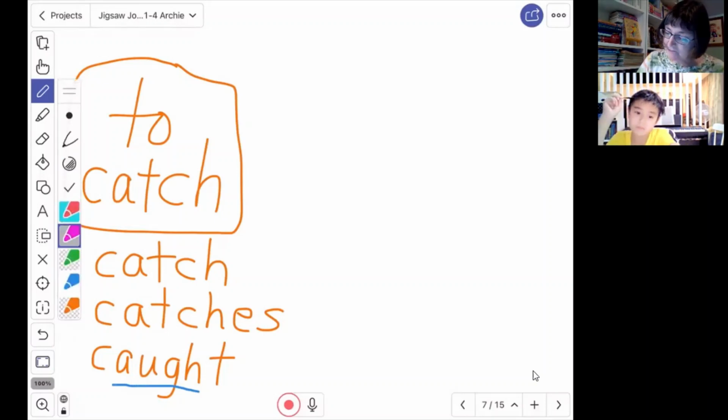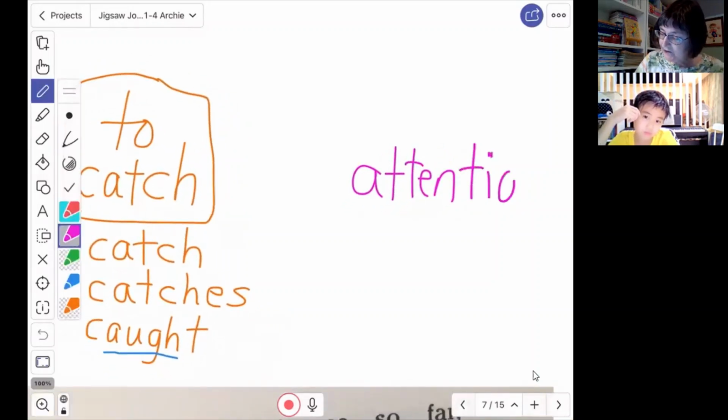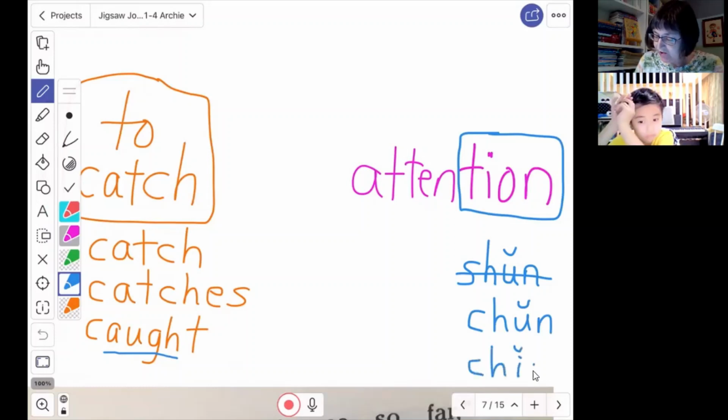So the word attention. I'm not leaving myself quite enough room to write that word. Okay, attention. This is also an interesting word. You know how Miss Camp likes to talk about phonics and spelling. Usually when we have a T-I-O-N at the end of a word, it makes a sound kind of like S-H, like shun. But this word does not say shun. It's more of a C-H. Attention. To catch someone's attention. Actually, it sounds a little bit more like a short I sound. I keep changing my mind. Attention.